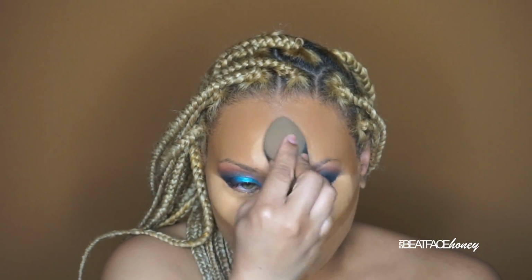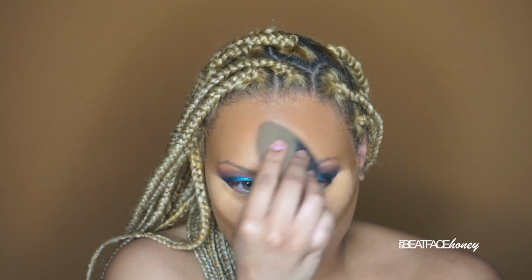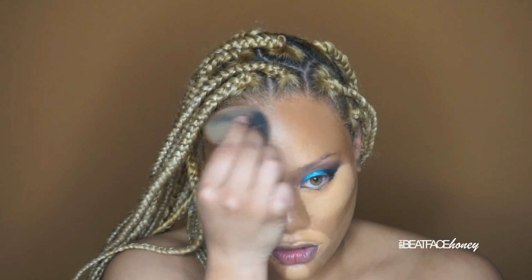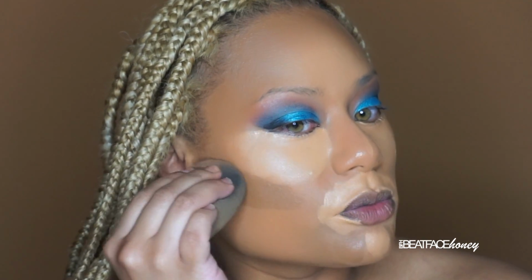And I use all sides of the Beauty Blender. So the bottom, I try to keep one side for foundation, one side for highlight, and the bottom for blending the contour. In the hollow of the cheek, you could just squish it so it becomes more narrow.